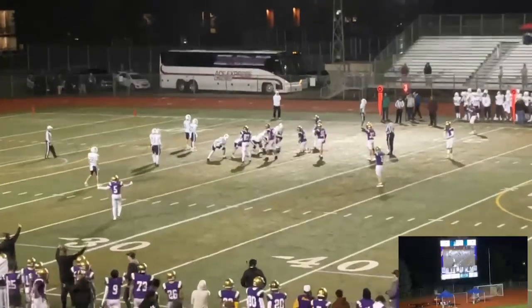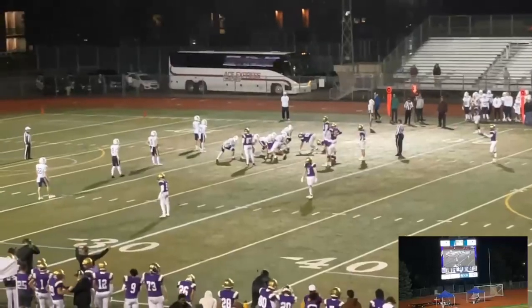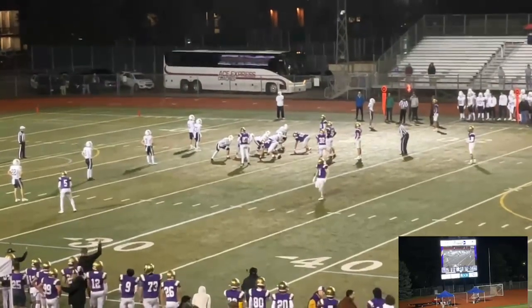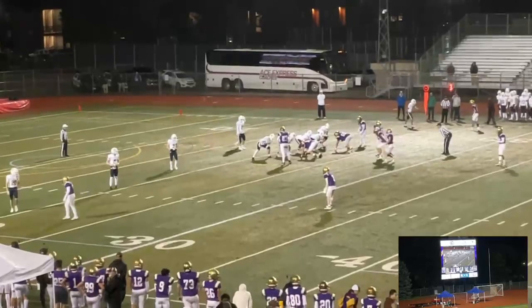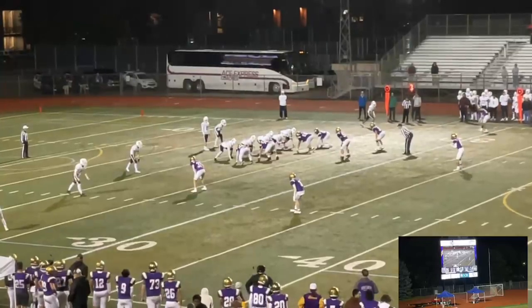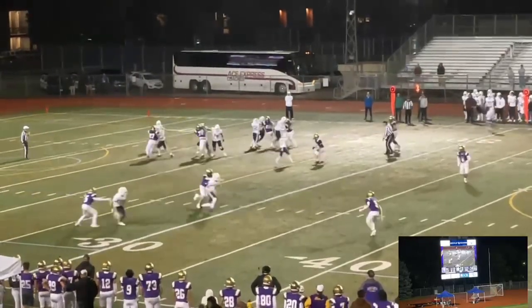See if the Lambkins can get off the field here. Big play. I like it when you get them 3rd and long. Trips to the right of the quarterback. Solo man on the left. Takes a snap. Looking right.